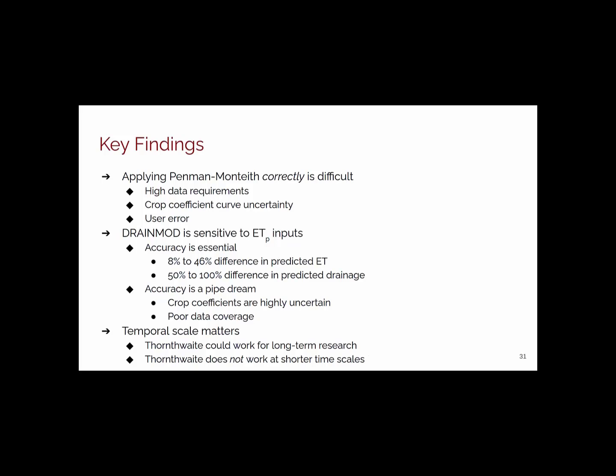And lastly, the temporal scale really does matter. For example, the Thornthwaite method in DRAINMOD could probably work pretty well across a lot of the upper Midwest, at least for long-term research, so on an average annual basis over 20 years. But if you're looking at something that requires monthly or seasonal predictions, Thornthwaite just doesn't work very well. And many of the others don't either. So that's what I have.